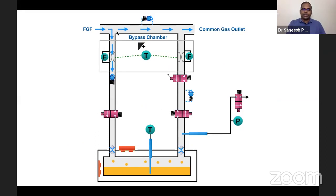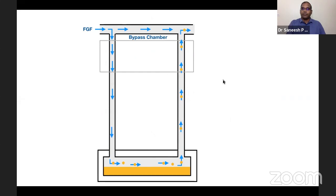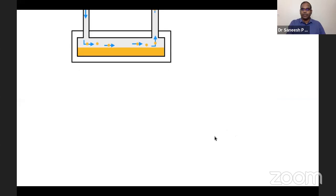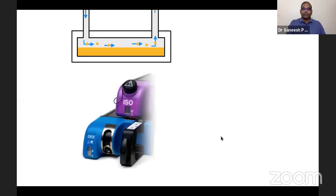Again, if you see, fresh gas flow flows through the bypass chamber, then part of it goes into the vaporizing chamber, takes the vapor, carries the vapor and goes back to the manifold. Corrective measures will be taken depending on the input given by the sensors. So there are two parts, one is the CPU and the other is the cassette. We'll go to the cassette part.